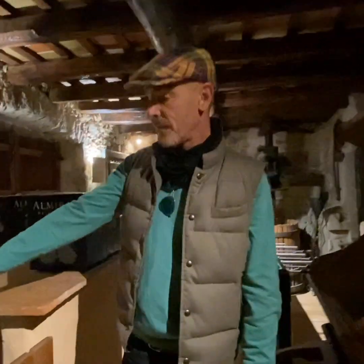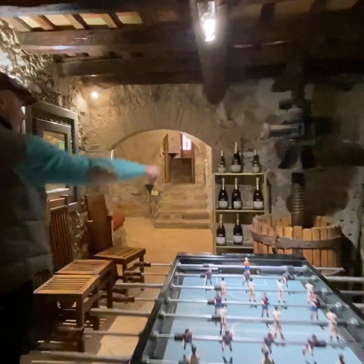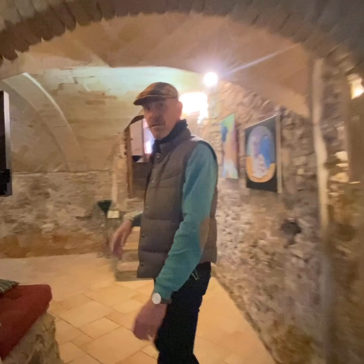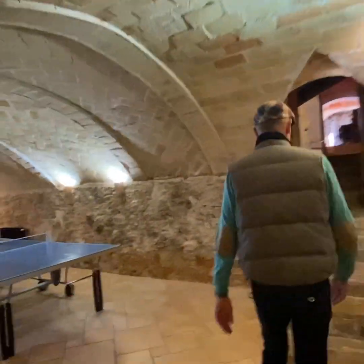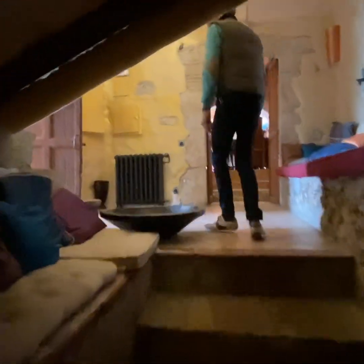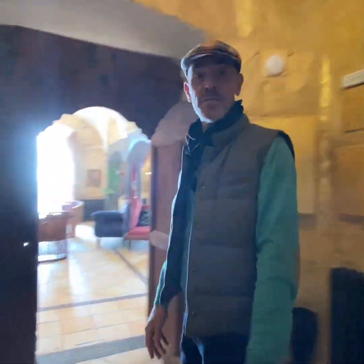You've got laundry features, our original equipment for pressing grapes and whatnot. So now we've done the whole house, I believe, apart from the cottage. Now we're going to show you the swimming pool, the gym, the sauna, and the cottage.